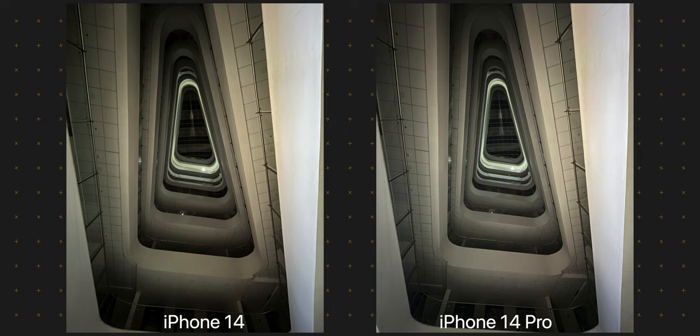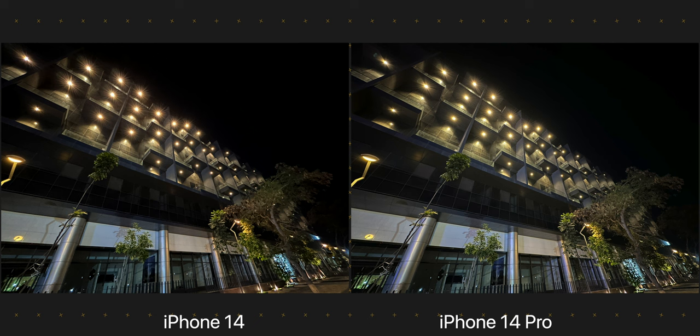The wide lens on both can also take night mode shots, and these ones are definitely better from the iPhone 14 Pro. They have more light and details in them, while ones from the regular 14 look a lot darker and have a lot of noise in them in comparison. So those were all of the images which I had for you guys in this comparison.